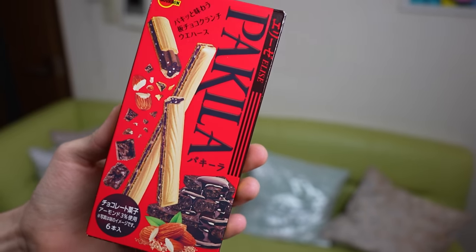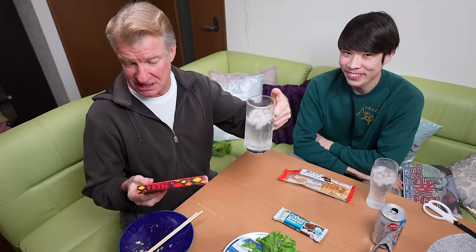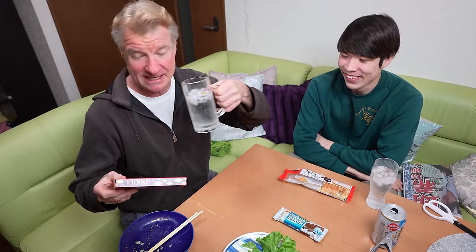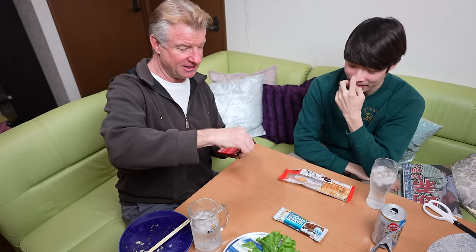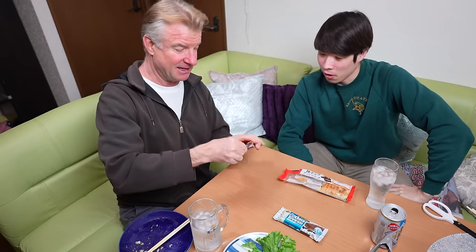I like to call this tequila, but this is when if we were drinking tequila with it, that would make sense, right? Yeah. So we'll call it Taco High Pakila. But it would be kind of fun to have a shot of tequila. Tequila Pakila.